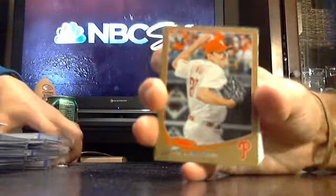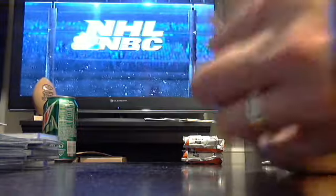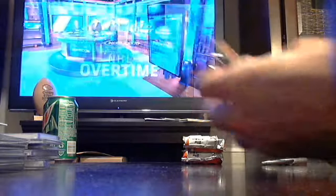Got a John Lannan out of 2013. Got a Gerrit Cole for the Pirates. Matt Adams. Babe Ruth. Bryce Harper mini. David Ortiz.